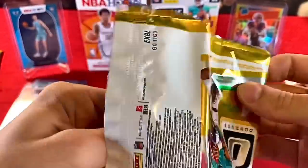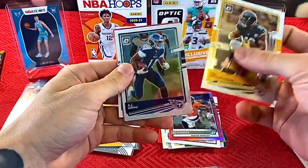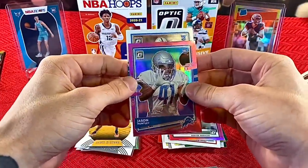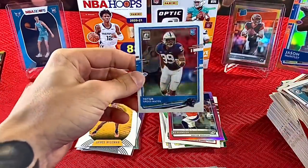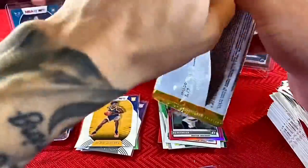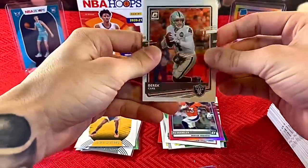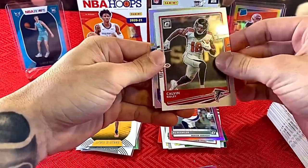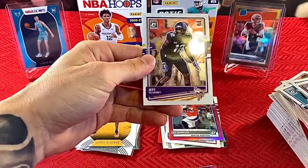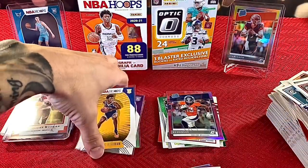Two packs left, and it has definitely been a very successful break. Our last pink's gonna be in this pack. Juju, AJ Brown, Jason Huntley, and Yetur Gross-Matos. So that was a pretty underwhelming pack, but last pack of the break, let's see if we can make it a good one. We have another holo in here. Derek Carr, Calvin Ridley, KJ Osborn, and Jeff Gladney. So pretty brutal last pack, but overall was a very successful break.